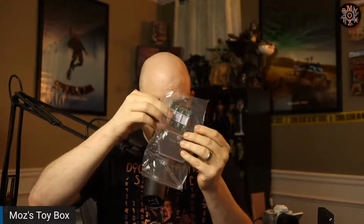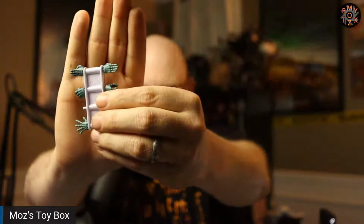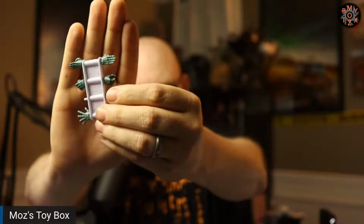Now that I got this going here, let's get a fist on this other hand. Now, these are sealed. So in order to get the fist, I'm going to have to cut open the bag. There's no way around that if you want to get to your hands. No way around it. Oh, wow. He's got some flat hands, not just open, but flat, like salute type hands. That's weird. That is very, very peculiar. Look at that. He's got like a salute type hand.